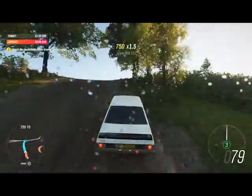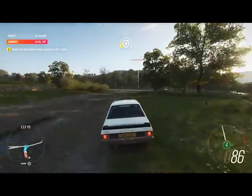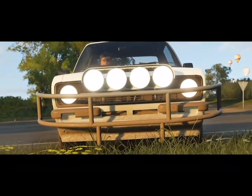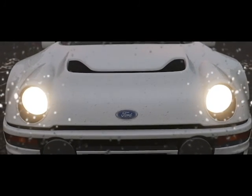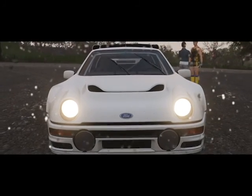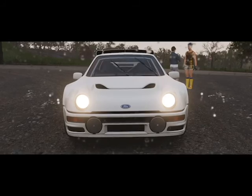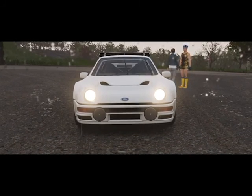This car was basically unbeatable. The RS 1800 brought home 17 World Rally Championship victories for Ford. So, of course, Ford set out to design a better one. The RS 200 Evolution was their answer. A purpose-built rally car designed to do one thing: win Group B.